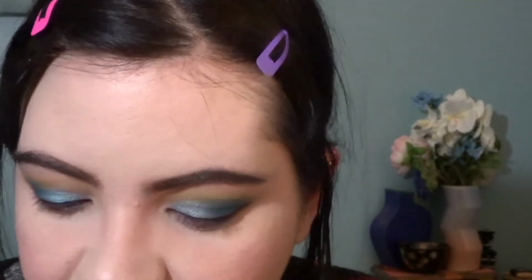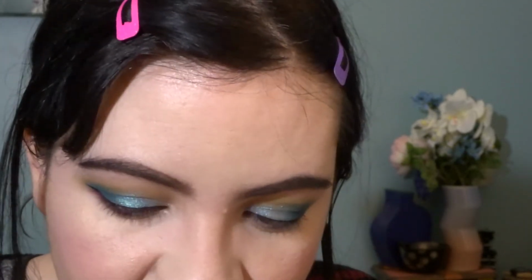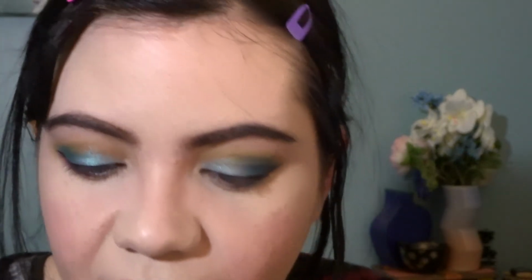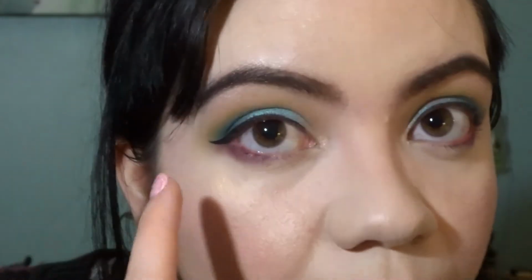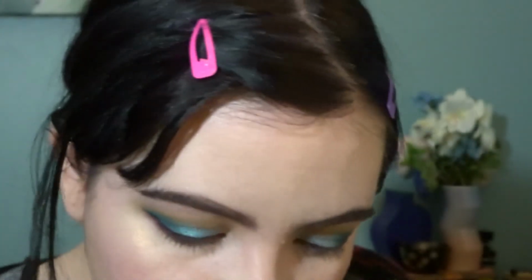So that being said, I want to aim for maybe the Hijinks color. It's this color right here. I think it'll complement the lower lash line a little bit better than the other ones. So I think that's what I'm gonna go for.